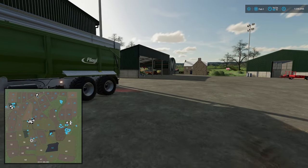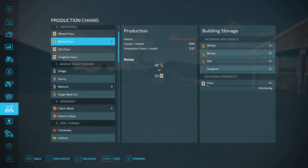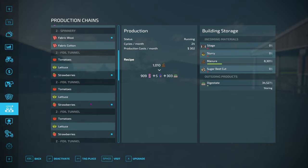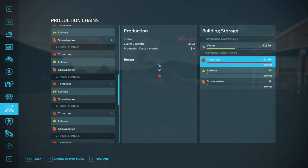Let's just check in on some of our productions. So our mill is completely out. We do have barley, but everything that uses flour is fine for flour. We could drop off some manure, keep that ticking over. What's going on here? Oh, it's out of space, so we need to set that to selling. Oh, it spawned some, didn't it? Instantly spawned some. To sell this one. Now it should sell, hopefully.